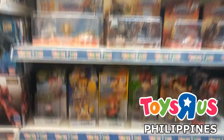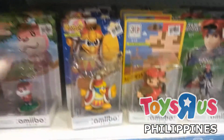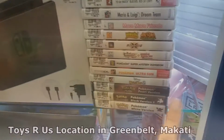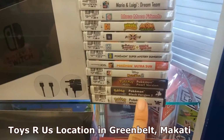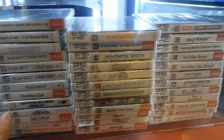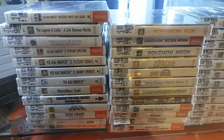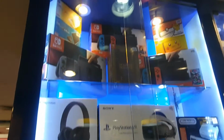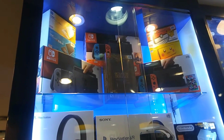And now to show the games in Toys R Us the Philippines. They still got Pokemon Pearl, Pokemon Black 2, and White 2. That's crazy. Pokemon Sun and Moon, all these Fire Emblem games, yeah. They have a lot of the new games here. And they have PS4 Pro, VR, and Switches right there.